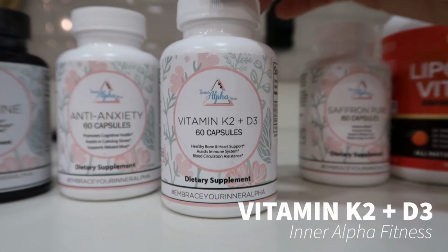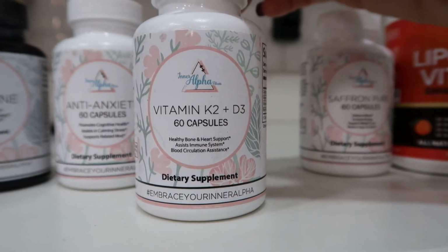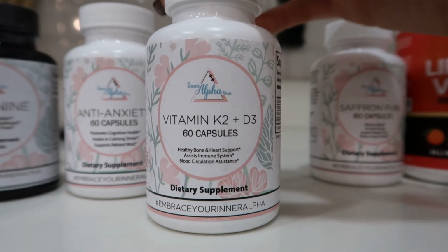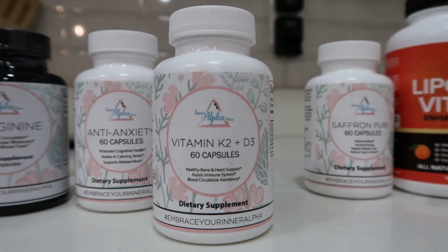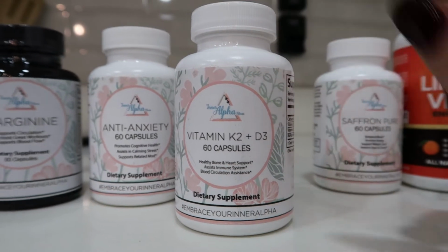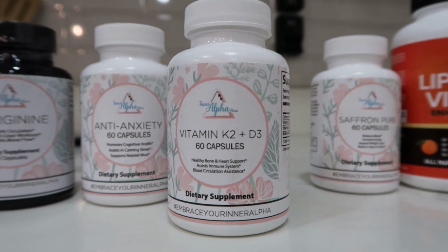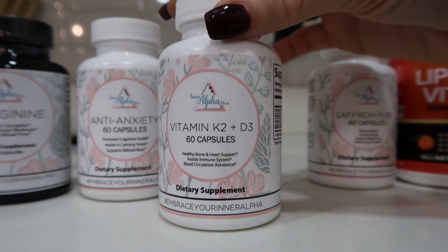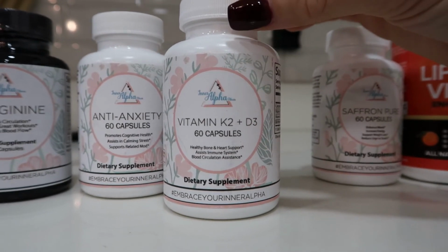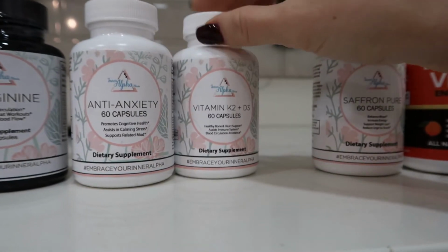Then I take a vitamin K2 and D3. This helps a ton with healthy bone and heart support, and assists in immune system, which is freaking awesome because you already know with all the COVID stuff going on, you definitely want to make sure that you're supporting your immune system with the supplements that you're making. Also remember that the sun supplies vitamin D, and let's be honest, none of us get outside enough. The majority of us are deficient in vitamin D. If you're someone who's struggling with mental clarity, like even depression or anything like that, vitamin D is going to be your best friend. So I take that every single day.